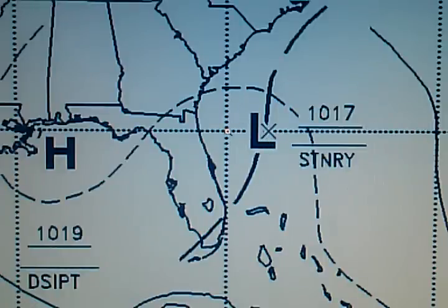The factor here, at least for surf in northeast Florida, is the fact that the winds may become too much out of the north, pushing that northerly swell down in here towards central Florida. This is a wait and see forecast.